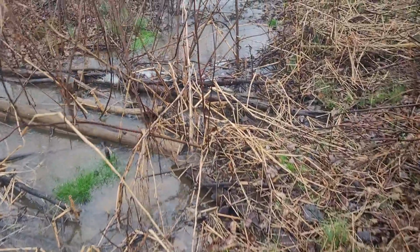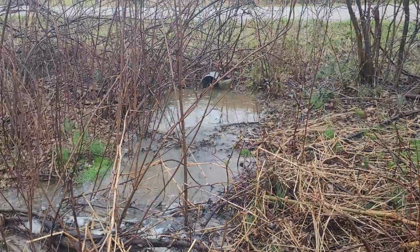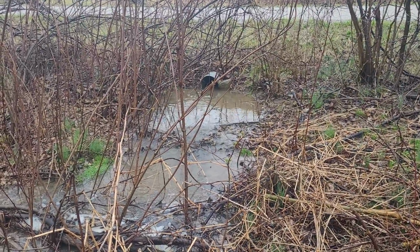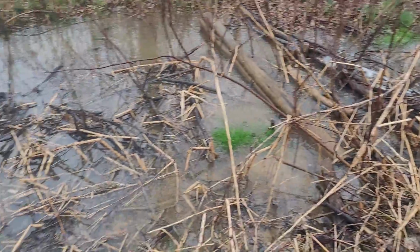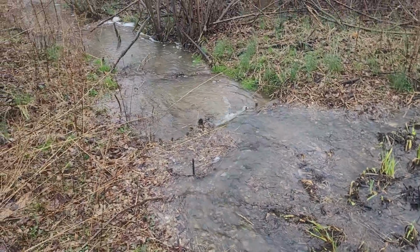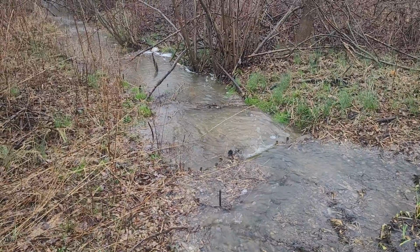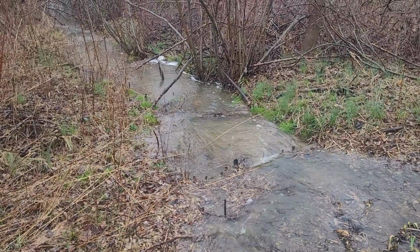Jennifer's probably showed you the culvert before. It's not a very big culvert, probably like 12 inches or so. So it's not a humongous stream, but when it rains a lot, it carries a lot of water. We probably have created, I don't know, maybe a dozen sets of pools and riffles here where there were none.